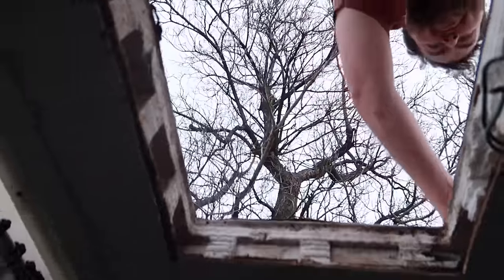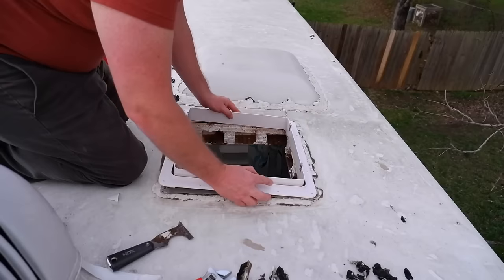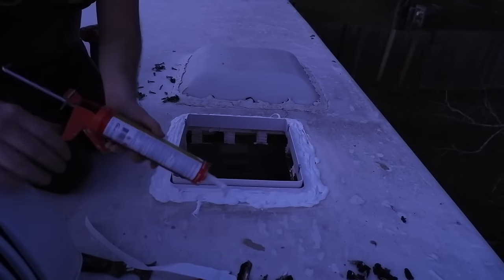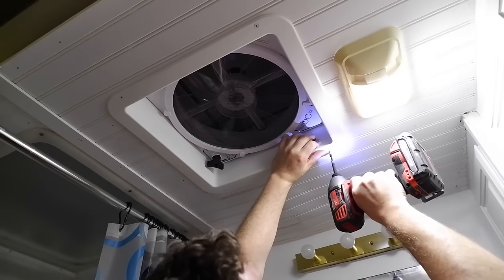From above. Wow. What a good fan you've built. I can feel the breeze through the new fan so well. That's where the water's coming in. Yeah. See it in there. Bad day. It's all right. Than I expected. That's RV life.